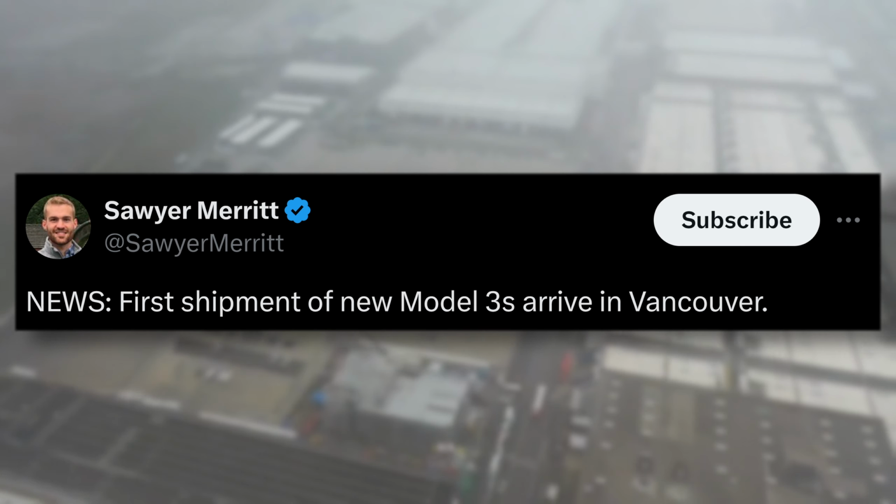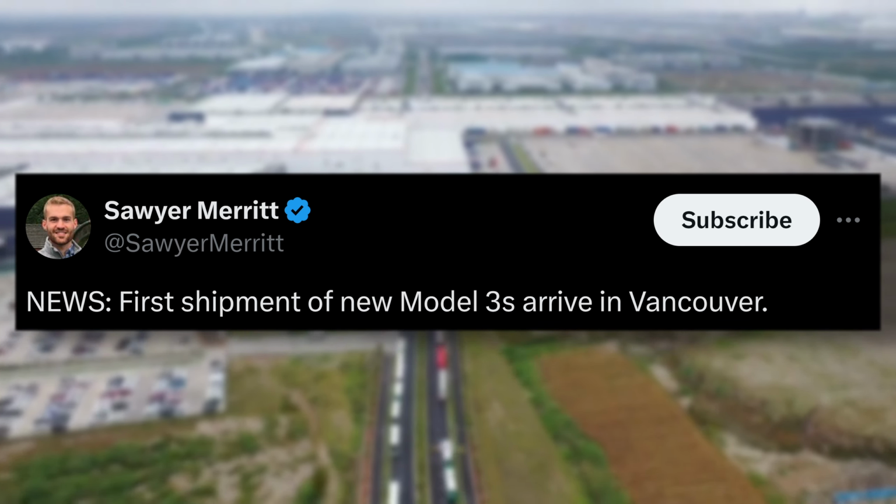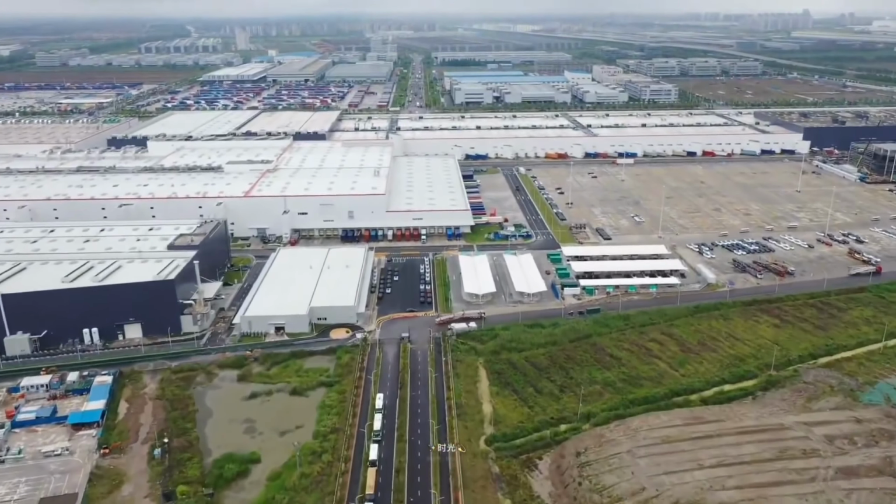The first shipment of new Model 3s arrived in Vancouver. These are specifically made in Giga Shanghai. However, none of them are going to be delivered to the customers in British Columbia, it appears. They will be sent to other places. So there's still a bit of a delivery wave going on.